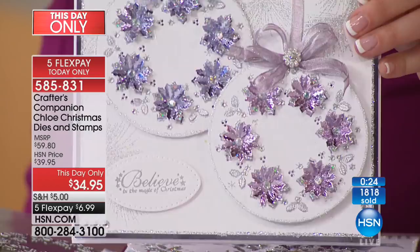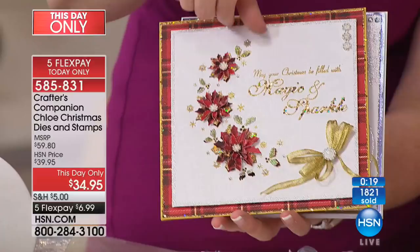Whether you're doing a more simple one, where all you're doing is using that sprig, if I show you all those designs again, I think it'll really cement and bring it together.